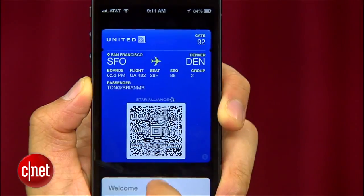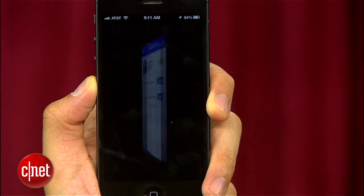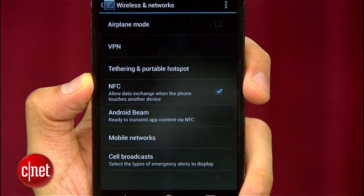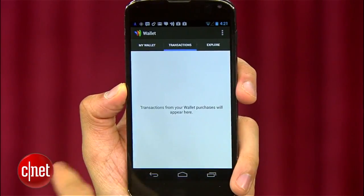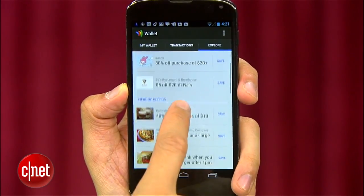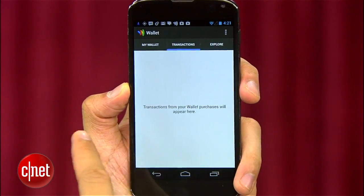Then we have iOS's Passbook that has some potential, but no one is really using it, and the lack of NFC hurts. Where Jelly Bean brings native NFC support with Android Beam for wirelessly sending content from one phone to another, although it could be faster, and you have Google Wallet built into the OS as well. They still need to perfect it, but iOS doesn't have anything like it baked in.